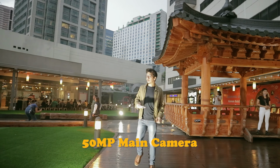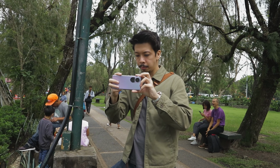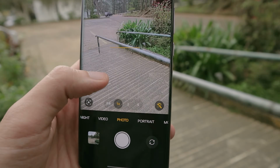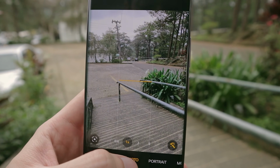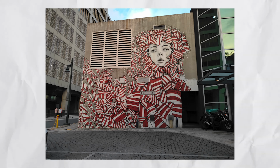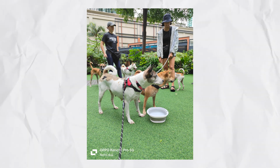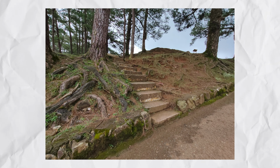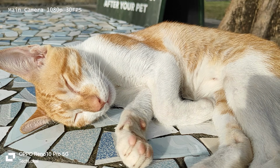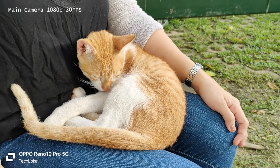OPPO has toned down the processing on this a bit, which now makes images look more natural than it used to in the Reno 8. It doesn't seem to try too hard to make each subject bright. Instead, it tries to expose it closer to how it would look in real life. It even looks more natural than the OnePlus Nord 3 we previously reviewed, which also has the same camera sensor. This camera seems to have a look that resembles the mainstream brands now, like an iPhone or the Galaxy S23. Colors are true to life and sharpening looks mild, and I just really like it.